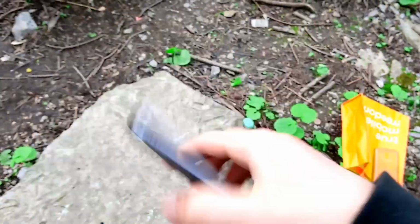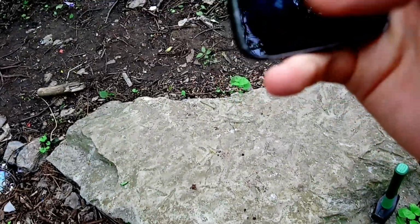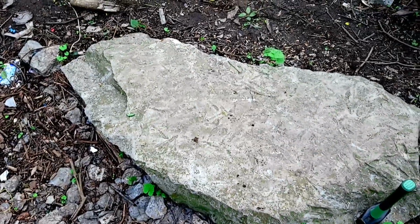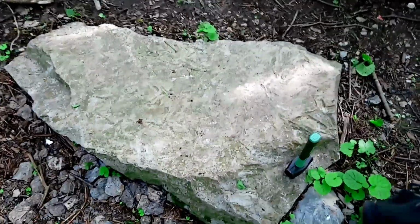Now, back facing drop test. In 3, 2, 1. Ooh. That kind of hit the front more. So let's try that again. Back facing drop test in 3, 2, 1. Ooh. That definitely hit the back.